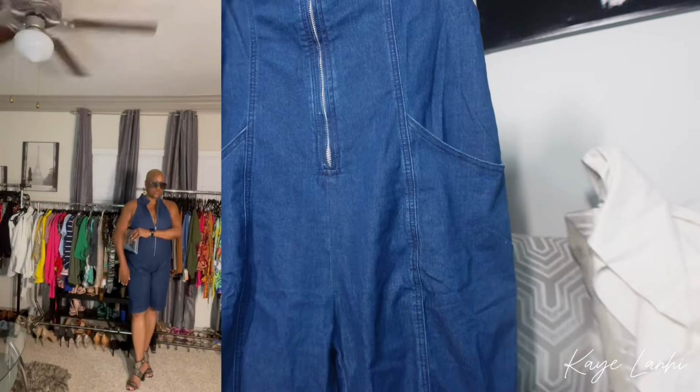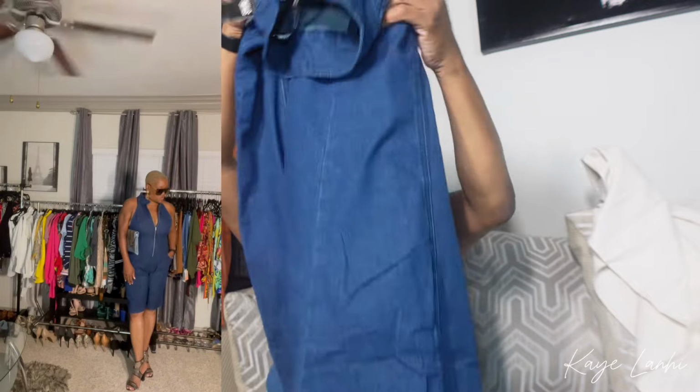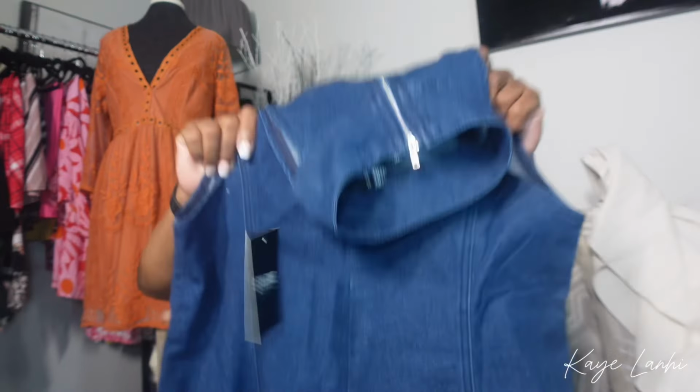It's very roomy. I feel like you can dress this up, but I don't know if I would dress it down because of the way the bottom of the shorts are made. I would definitely dress it up. I'll be playful with it. I do have some wedges that tie up. I didn't put them on for this particular video, but I can see myself doing so much.